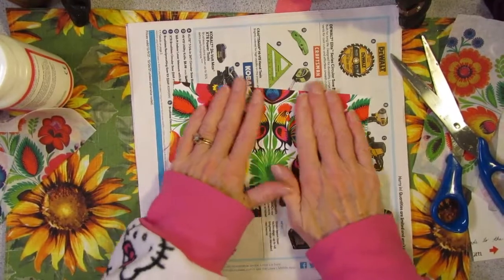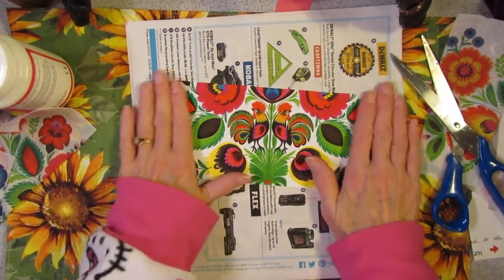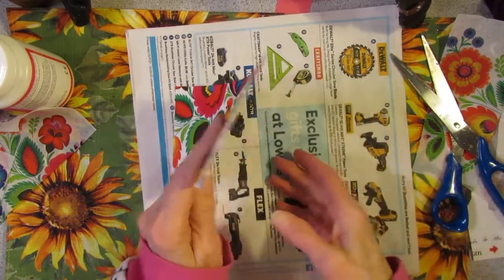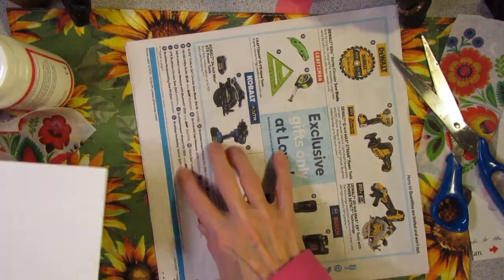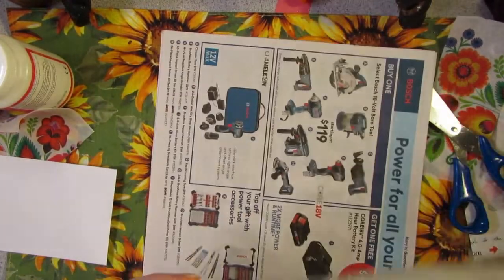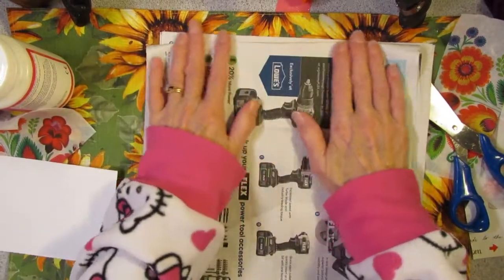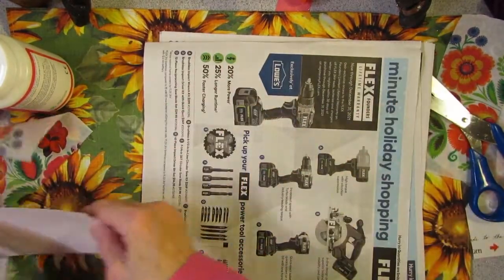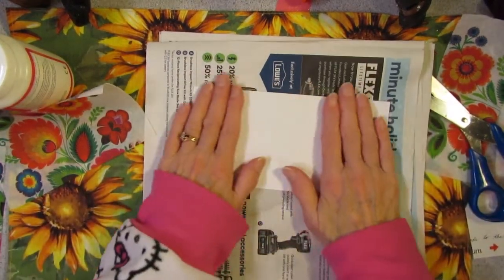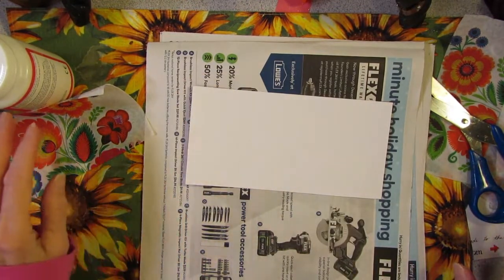These are just so colorful. Glue on this page. And let me fold it over. But she was a trained artist. She worked for several companies. She worked for magazine companies.